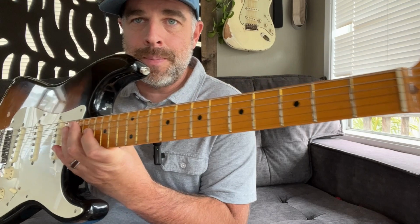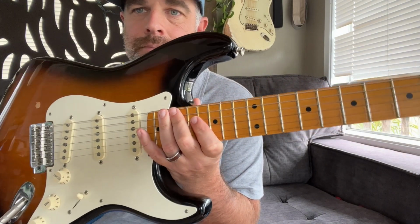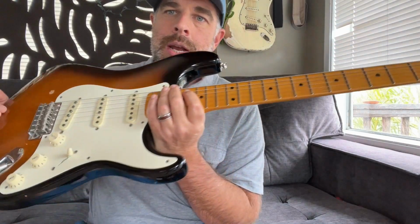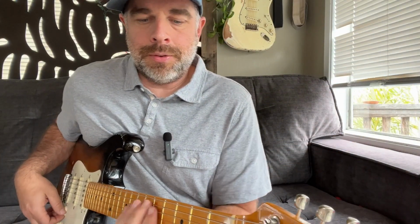So yeah, here it is. This is a 2007 Eric Johnson Strat in the two-tone sunburst. And yeah, it's really nice. Here you can hear it kind of acapella.